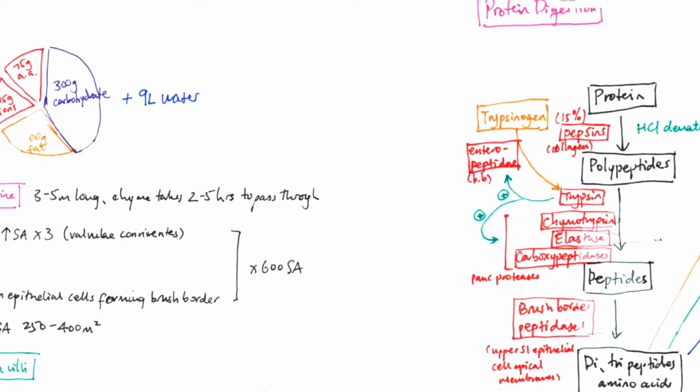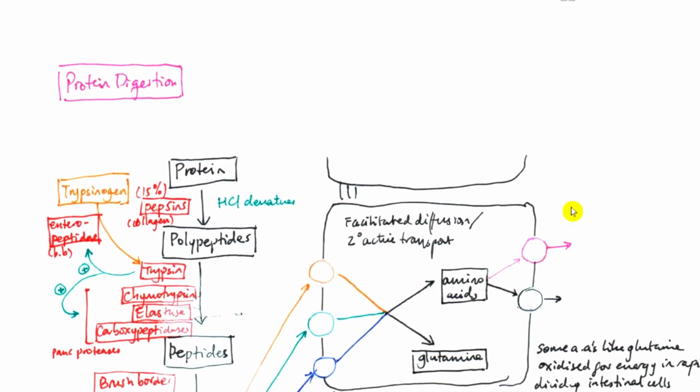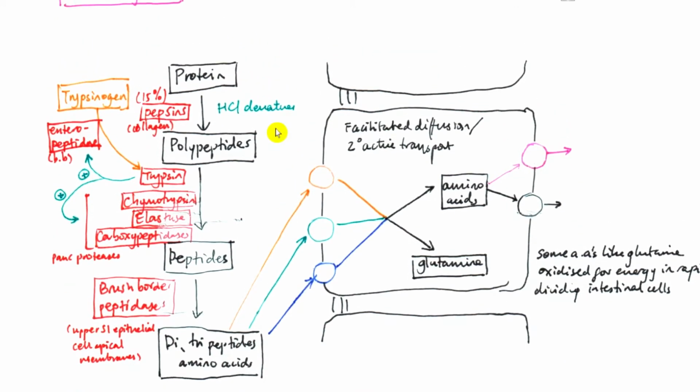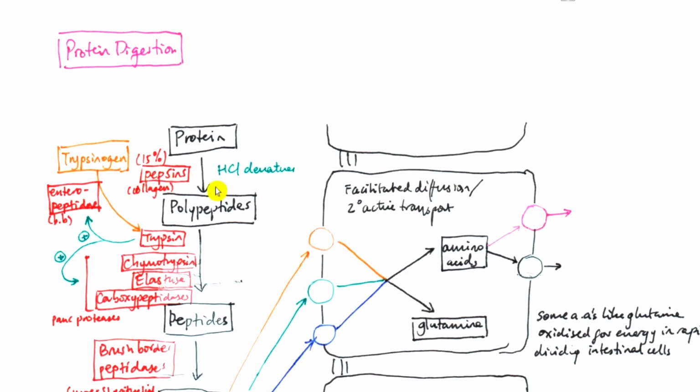So protein digestion. We said that 75 grams of amino acid, around that amount, is consumed per day. How is this all digested? So protein enters the digestive tract, and firstly, it's acted on by pepsins. So around 15% of the digestion occurs by pepsins, and pepsins are especially important for breaking down collagen because it can't be broken down by these other enzymes. And hydrochloric acid also helps break down and denature the proteins.